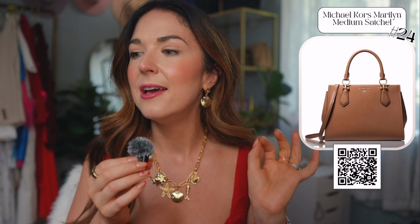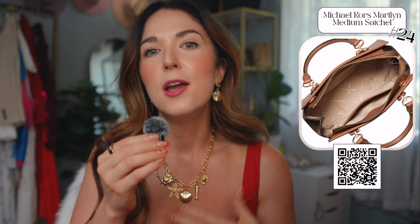Last but not least for the bags, the Michael Kors Marilyn Medium Satchel. This is just a classic bag, again, much like the Kate Spade ones that we talked about before. You'll carry this for years.